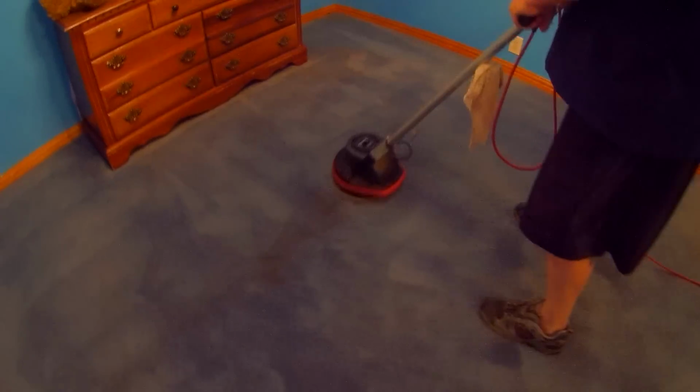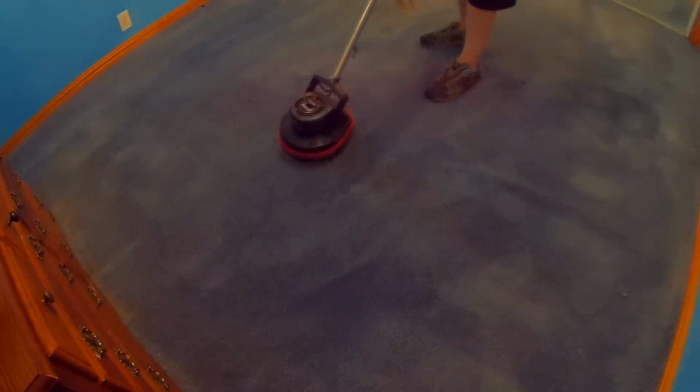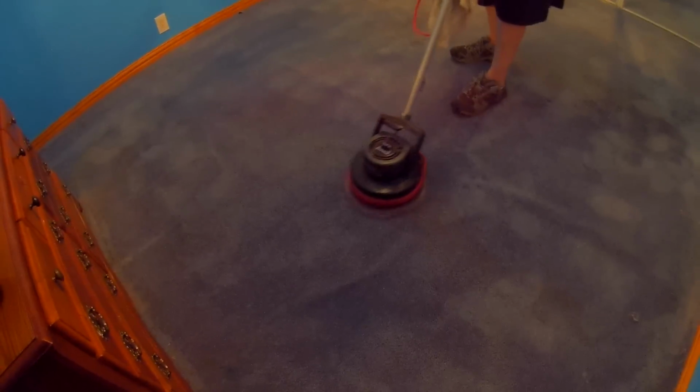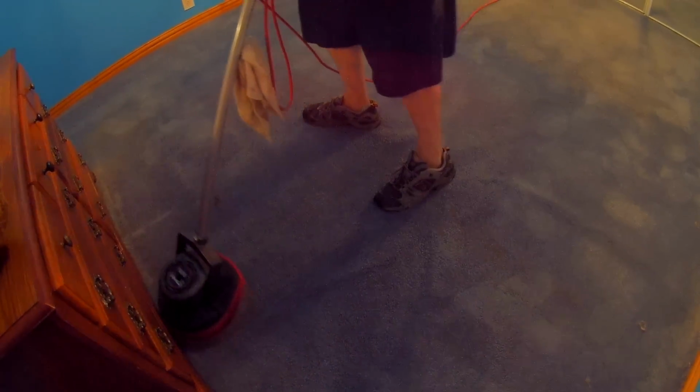Now this room we're cleaning with our neutral pH cleaner. The room in the back we may have to move the pH up a little bit just to get some more aggressive cleaning. But it's not a super aggressive pH like 9.5. But we may do that. We may up the mix a little bit just because that carpet back there is so dirty.